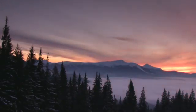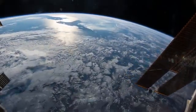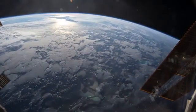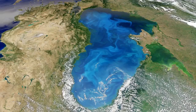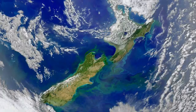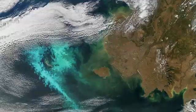I have several friends and acquaintances who are astronauts. They all say the same thing. When they're in orbit, on the space shuttle or in the International Space Station and look down at the Earth, they see one climate, one planet. We're all in this together, and we need to work together to make sure that life as we know it continues on this wonderful planet.